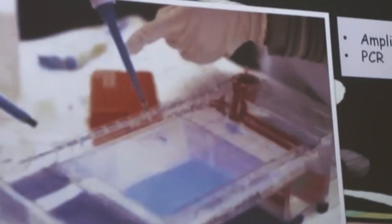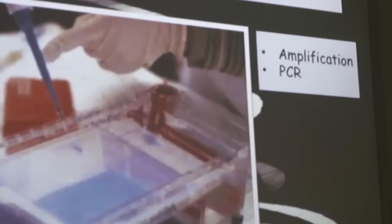The annealing step is followed by the elongation step, during which the DNA polymerase copies the DNA template, starting at the primers annealed to both of its strands. The temperature at this step depends on the DNA polymerase used. During the extension, a temperature of 72 degrees Celsius, or 161.6 degrees Fahrenheit, is used.